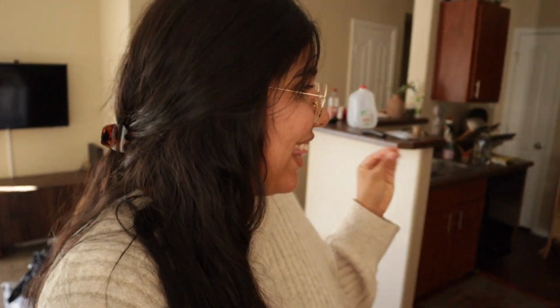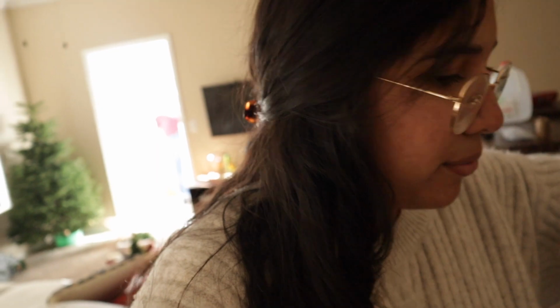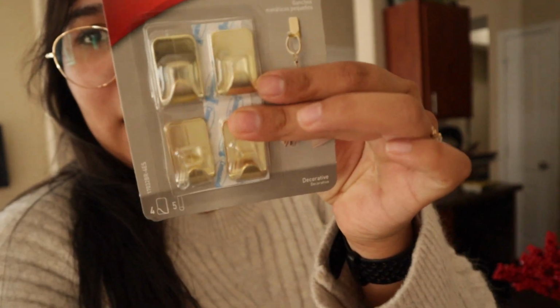The person hadn't put it out on the shelves, but it still said it was in stock. But I got it and I was so excited. And then I think that was really all we got from Target. Oh, I also got these little command hooks to hold our stockings.